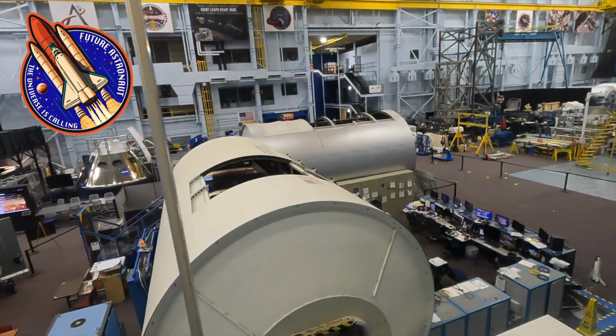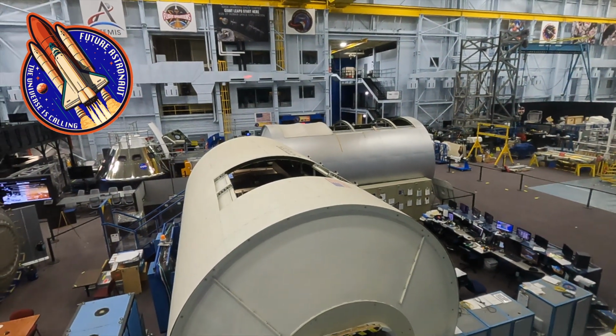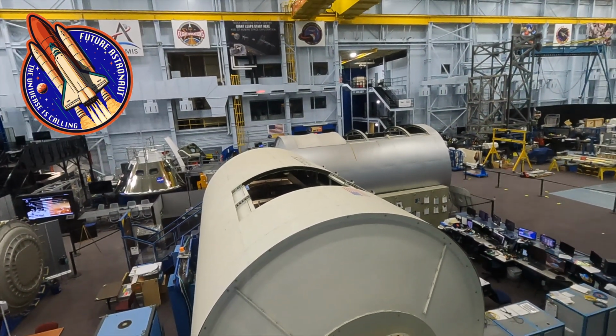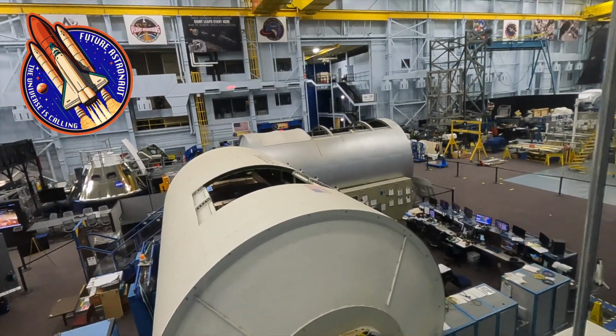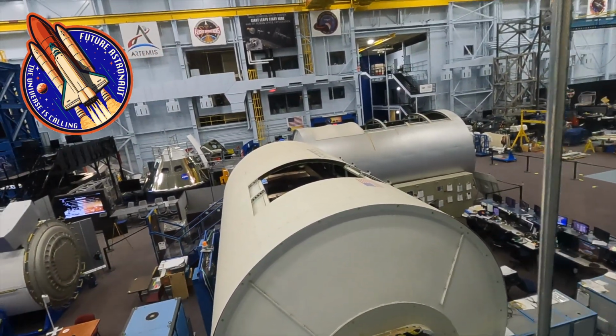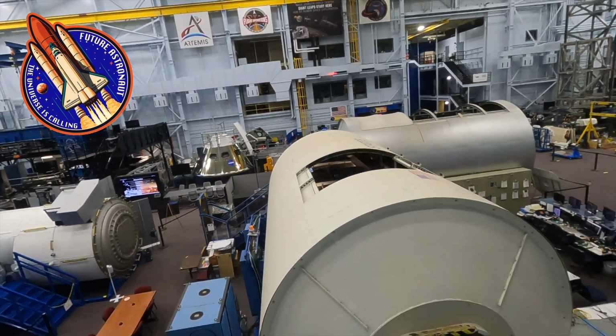Gateway is another international partnership program which will benefit all humans on Earth. The section in front of us is one of the habitat modules where astronauts can live and conduct research in lunar orbit, much like they are currently doing in orbit around the Earth on the ISS. Gateway is a critical part of the Artemis program. When completed, it will establish a permanent human presence in lunar orbit.